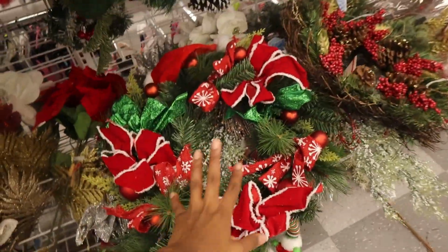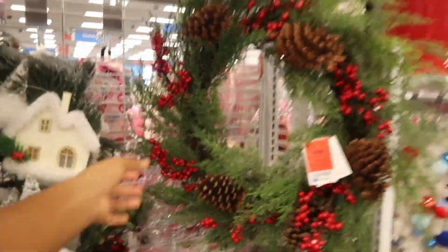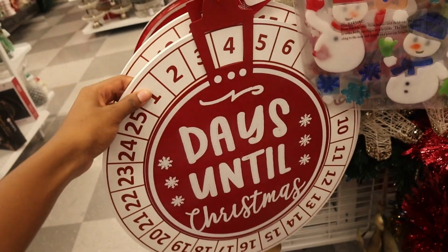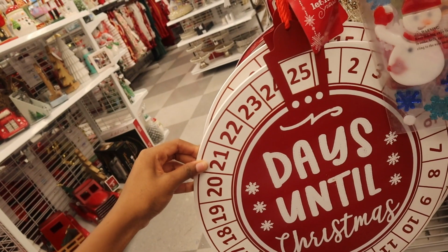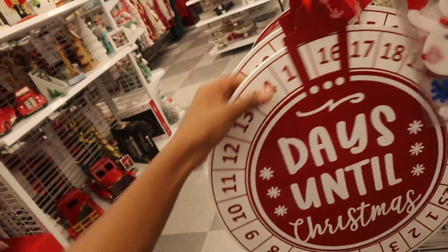Wreaths, we definitely have to get some wreaths for the house. I kind of like this one. This one's more of my vibe, I guess, that I'm going for this year. But I think for the house, we need something like greenish red. Maybe something like this, $24.99. Wreaths are actually a lot more expensive than I thought they would be. Another Christmas countdown. These are actually fun. 25 days till Christmas.